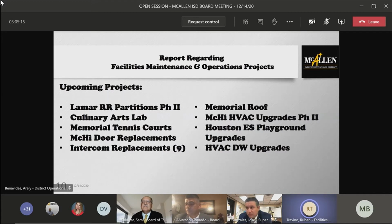The memorial roof, we will be receiving bids this Wednesday before we leave for the break. The McKay HVAC upgrades phase 2, we've just finished the design plans with our design team. The Houston Elementary School playground upgrades, which is upcoming, along with our HVAC upgrades for Rowe and Lamar as well. We've started the design process for those 2 projects.